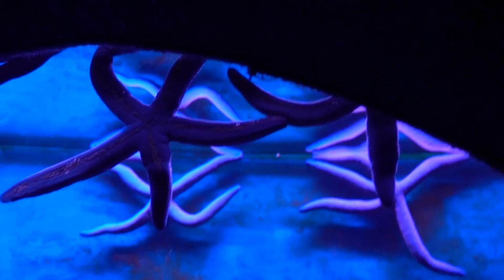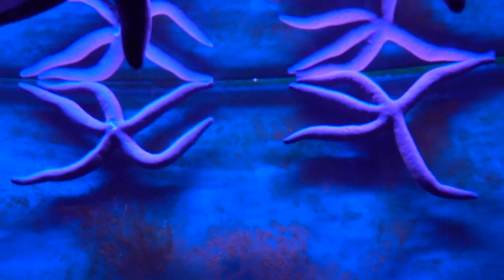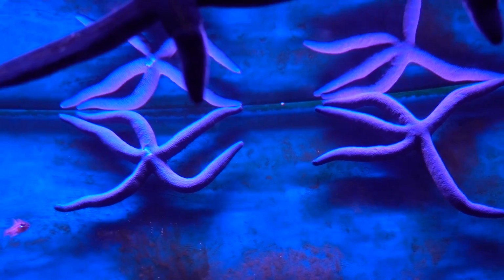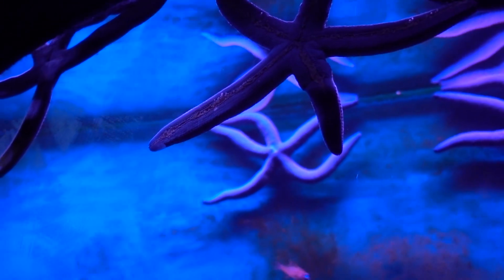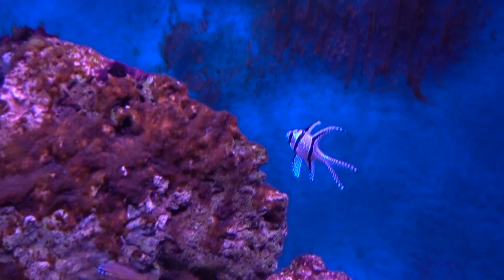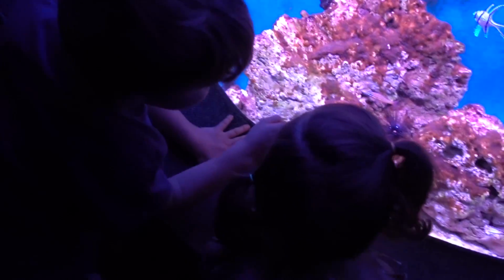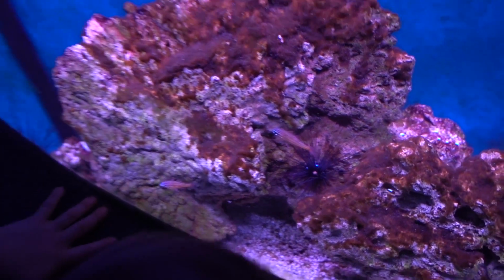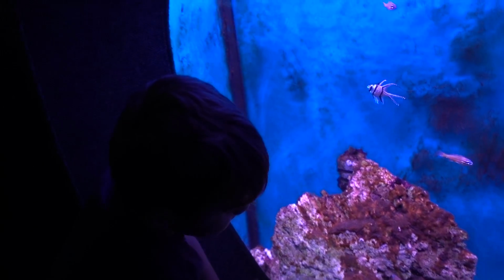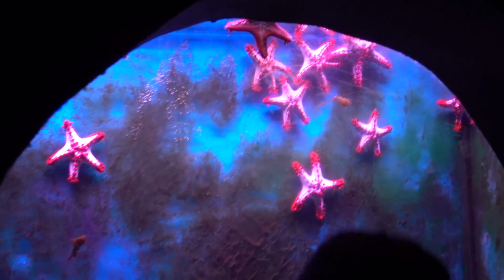Ooh, pretty starfish. Starfish can regrow their legs if they get cut off. There's some urchins here. If you step on them, they'll stab you. Ooh, look at these pretty starfish.